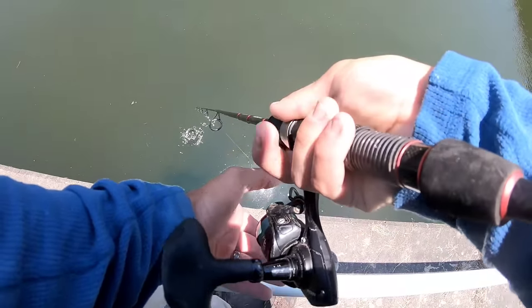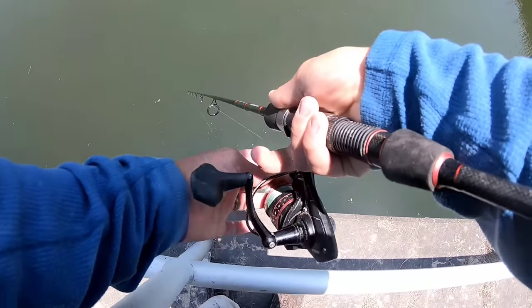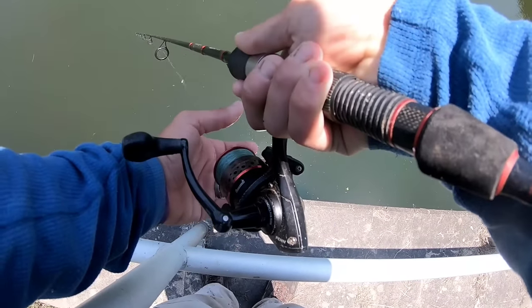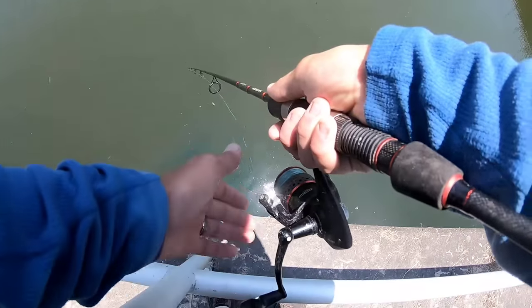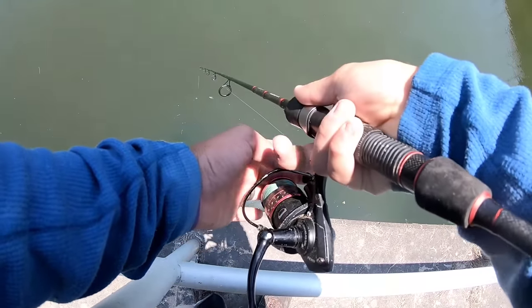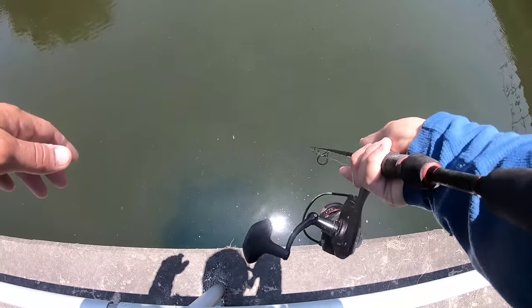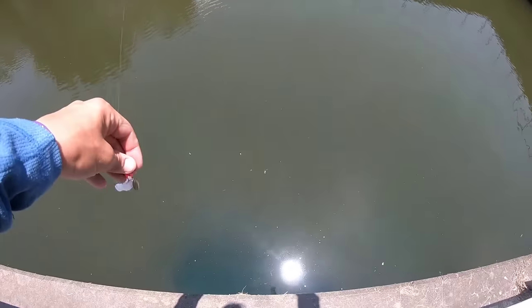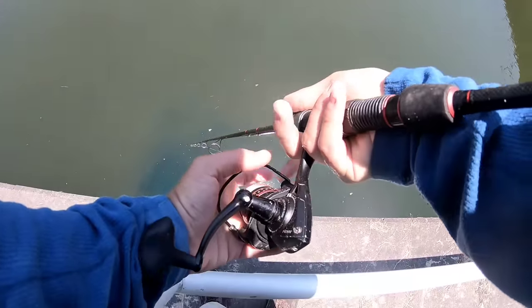Now, a few weeks ago, I dropped a lure in here and got broken off by a huge fish that I suspect was a flathead, just based on the way it took the lure and fought. That is nasty. Oh, we had a bite and I lost it. Had a bite and I lost it. Let's go again.